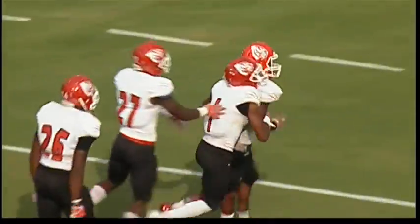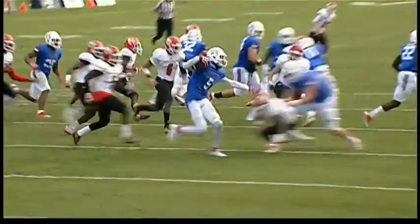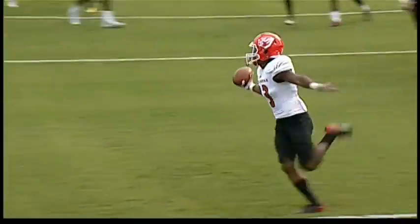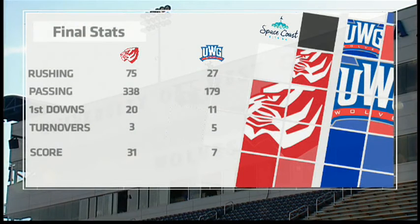And any hopes that West Georgia is going to have to make a miraculous comeback is going to be snuffed on this right here. Big hit right there. The ball is out, and Greg Thomas takes that fortuitous bounce to the house. And it's 31-7, and it's an all-West Alabama day.